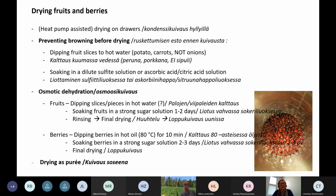So we have studied an alternative drying method, which is called osmotic dehydration. And there the active solution is sugar. We have tested this only with berries, but I have read about fruits as well, so I wrote them here. So the fruit slices are dipped in hot water, and then after that, those fruits are put in a strong sugar solution for several days, let's say 1 or 2 days.